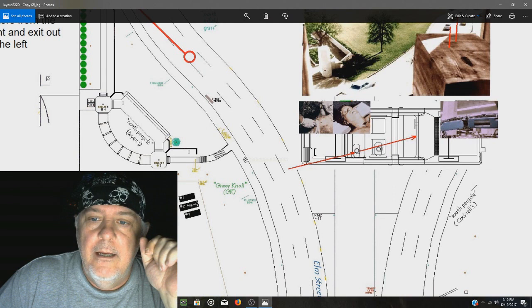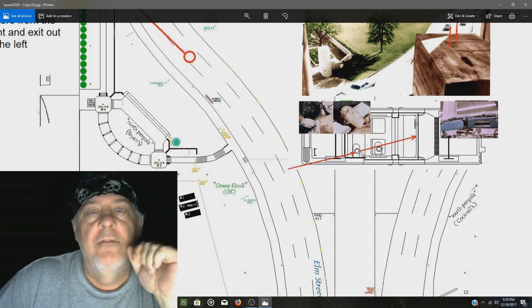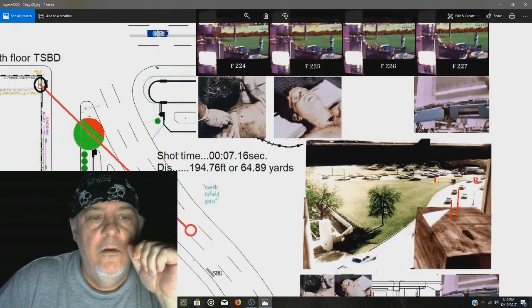The bullet's coming down, strikes JFK in the back, which is right here, exits his throat, which is right here, and it's going to pass Governor Connally's head, where Governor Connally's sitting right here, and it's going to strike that chrome where that chrome was lined up and goes right back to JFK's throat. As we see in the Zapruder film, and we line up the other photographic evidence with it.